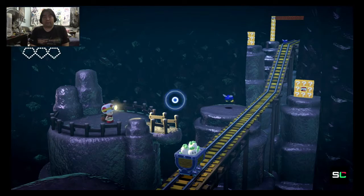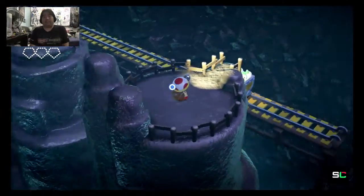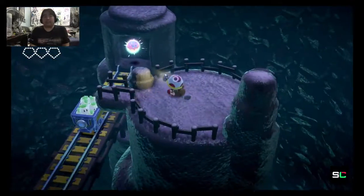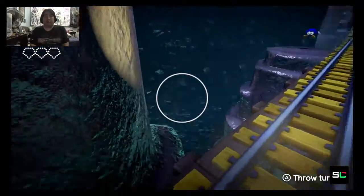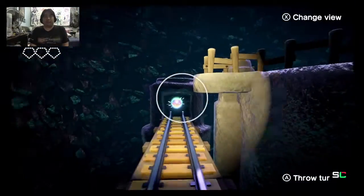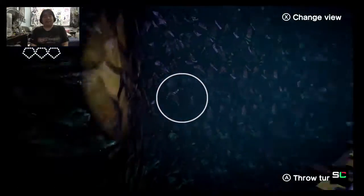Alright, so ooh. Ooh, eerie. What is this level? Wait, there's a gem in the back. Can we go there? No! No! Troll turnip! Troll the turnip! Can I get the- No! Gem!